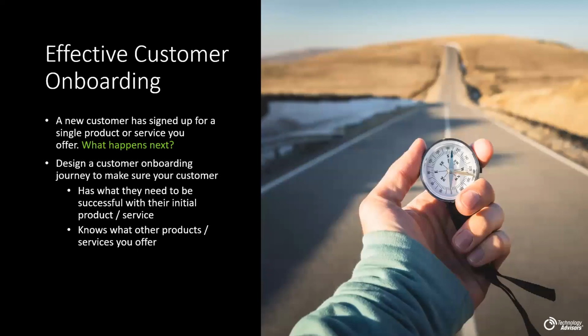they know what other products and services you offer, so that they understand that they can do more with you than just that one thing that initially brought them in the door to your bank.